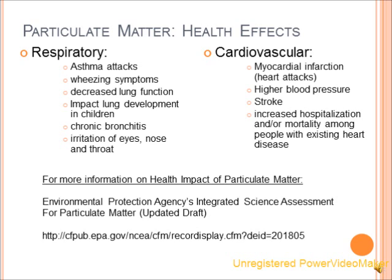And a really great source of information on the health impact of particulate matter is the U.S. Environmental Protection Agency's Integrated Science Assessment. They review all of the literature on particulate matter and discuss it in a very comprehensive way.